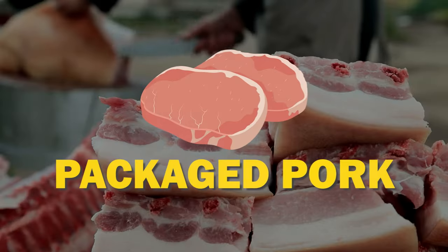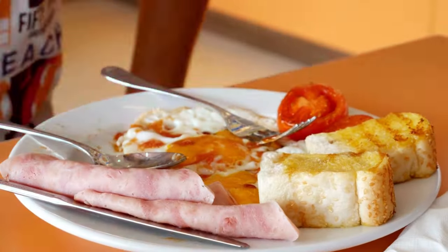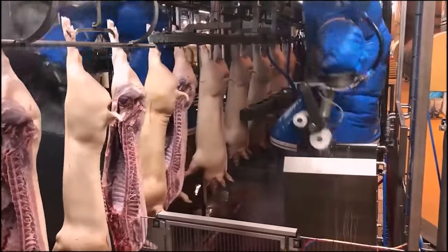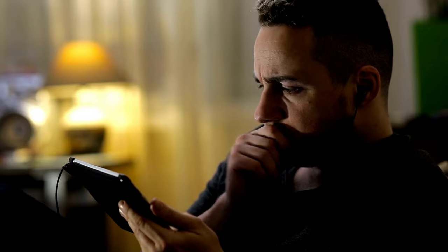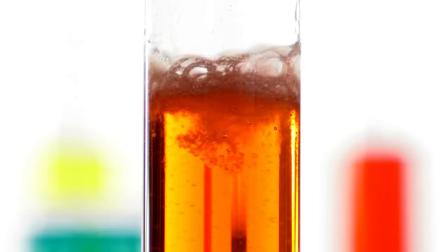Number one, packaged pork. While prepackaged pork products like bacon, sausages, and ham have long been breakfast staples, the story behind these savory delights might not sit so well with your appetite. Besides the obvious pork, you'll likely find a medley of additives and preservatives in these products. Think sodium nitrate and sodium erythorbate, and other tongue-twisting compounds.